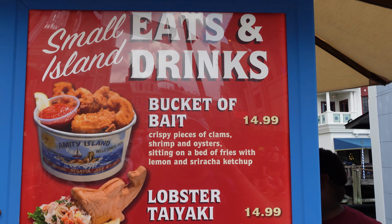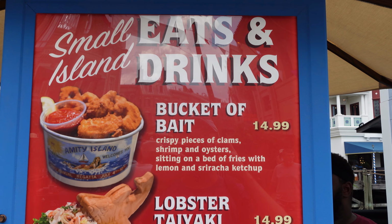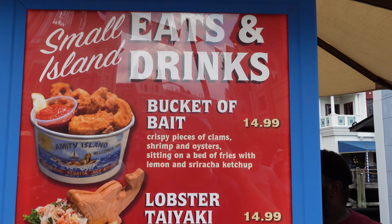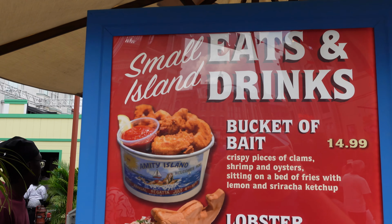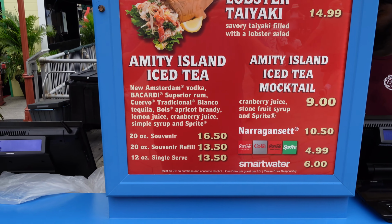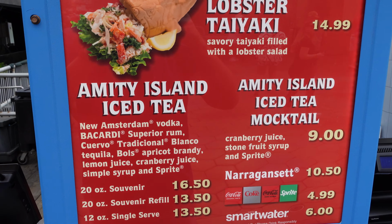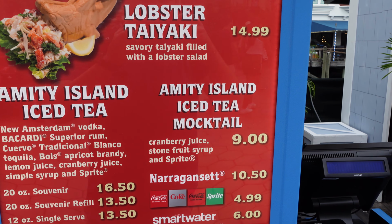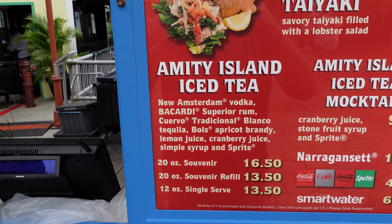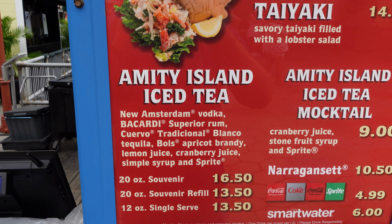A bucket of bait, which is just crispy pieces of clams, shrimp, and oysters sitting on a bed of fries with lemon and sriracha ketchup. Ooh, that sounds really nice. Might have to try that out. And of course, we have a couple of drinks down here. Here is the Amity Island Iced Tea and the Amity Iced Tea mocktail, of course, but this has a lot of booze. I might have to try that out.